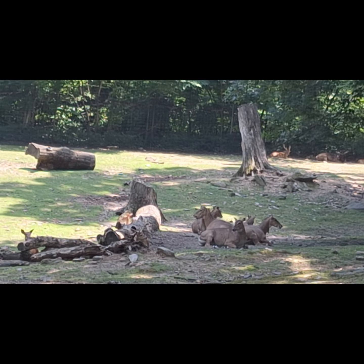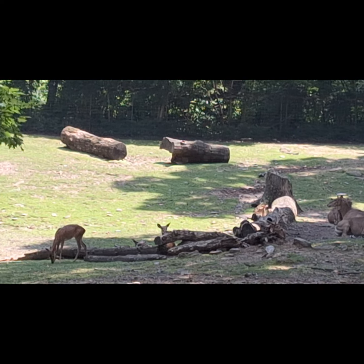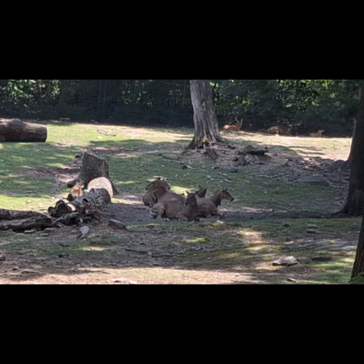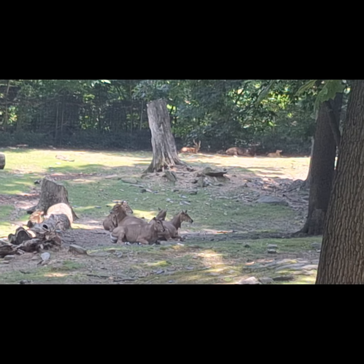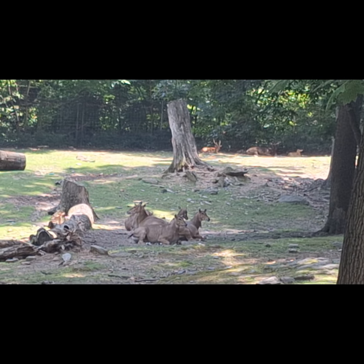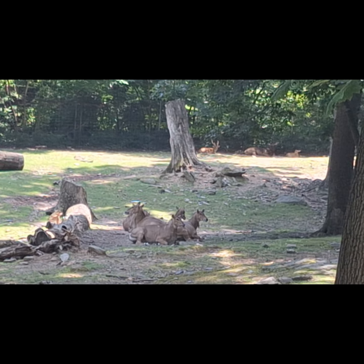Nilgai means blue bull in the Hindi language. And the male of the species indeed does have a bluish-gray coat. We have an all-female herd here at the zoo, so I usually do not get to that fact unless I am killing time.